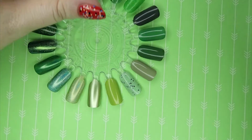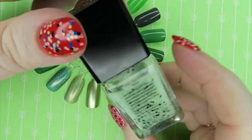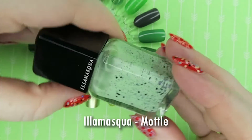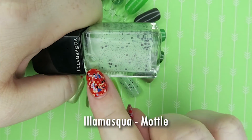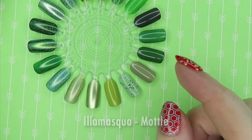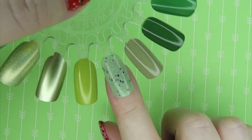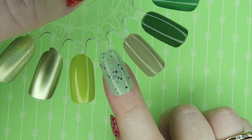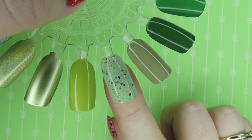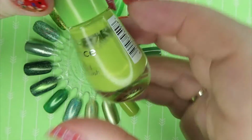Okay, then we have one of my favorite collections from Illamasqua, this speckled collection. They are more of Eastery kind of polishes, but I love this one. This is Mottle, and it's a gorgeous pale green with black matte glitter in different sizes. And the formula on this, in 2 coats. I have a lemming, I'm still looking for the blue, but I've got all the other colours now, and I just want the blue one. But this one, Mottle, is going to be pulled out for St. Patrick's Day.